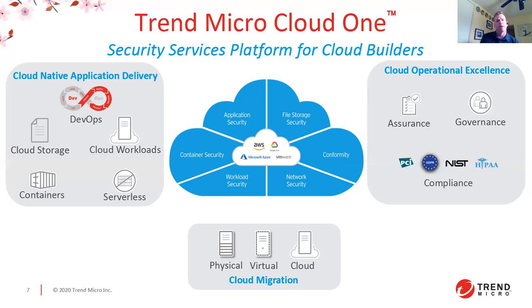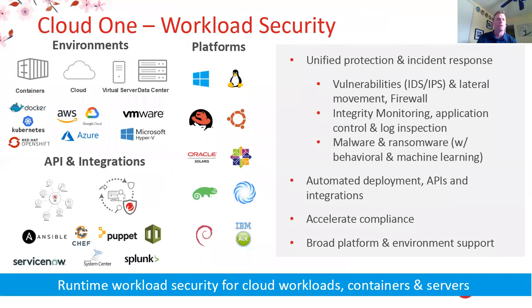Really the focus of this talk is around that cloud migration at the bottom, as I mentioned, that lift and shift strategy, one of the easiest ways to gain those wins within a cloud migration, and also one of the easier ways to actually implement security in terms of that lift and shift. And I'll talk about a few of the solutions here as well. So first and foremost, the workload security.